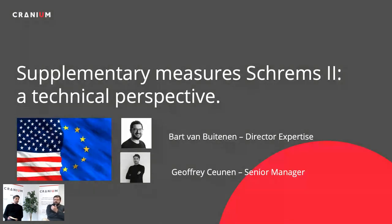Just to set the scene a tiny bit, although I assume that most people present will know the background of Schrems II, to summarize it, Schrems II basically meant that we can no longer rely on Privacy Shield when we transfer personal data to the US, because US legislation contains a number of aspects that are not compatible with our law. Privacy Shield is a framework where, if we can't trust American legislation, the whole framework doesn't work anymore.